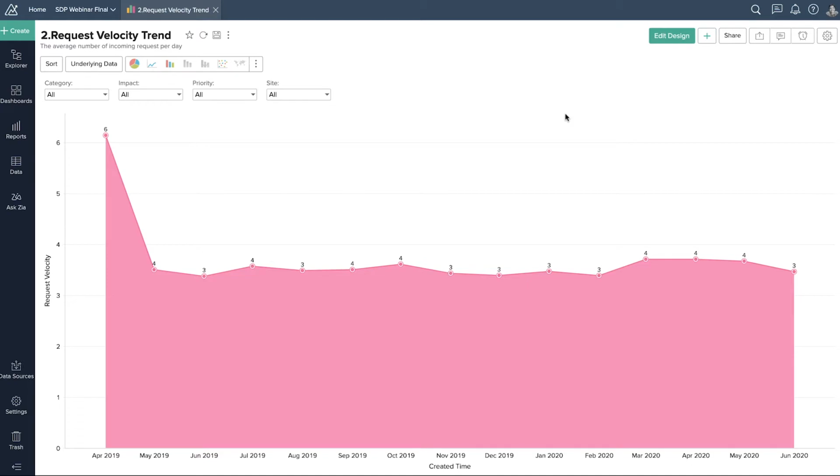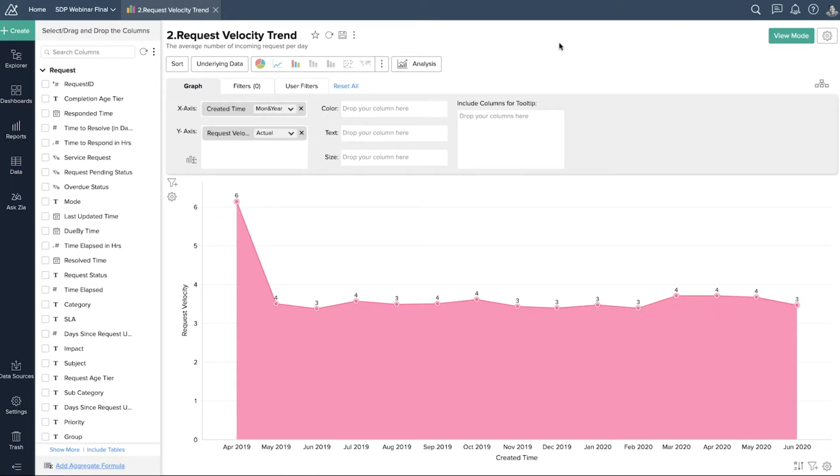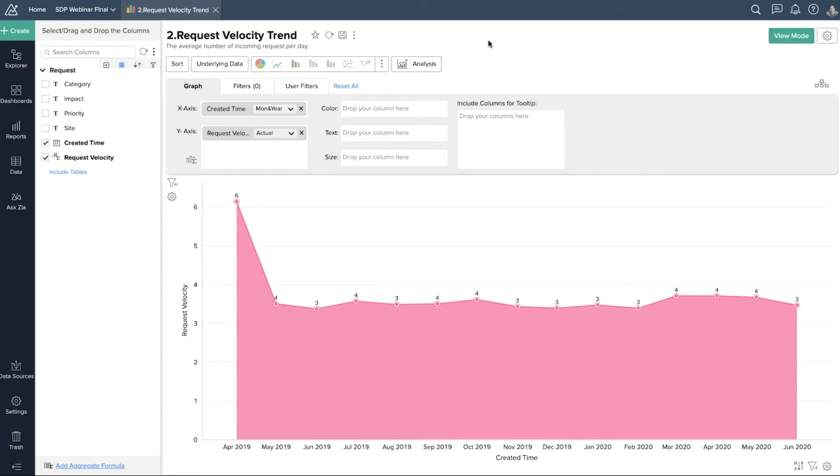To verify if a metric used in a report is a calculated formula, click on Edit Design. And as you can see on the left-hand side, you have a lot of columns available here. To filter out only the columns that are used in the report, you can click on the three dots, the more actions, and click the show in report column option. See, the request velocity is a calculated metric under the request data table. So let's go to the request data table and view the formula.